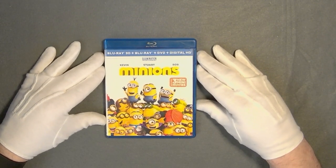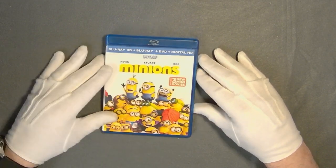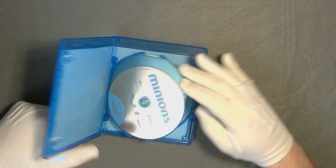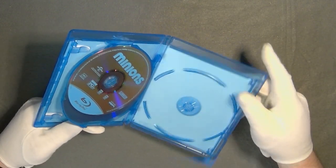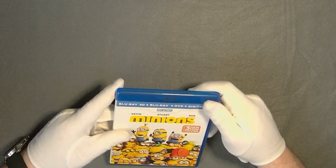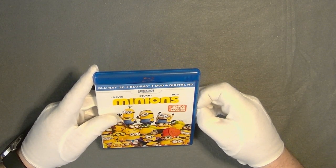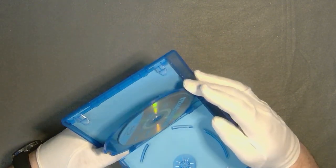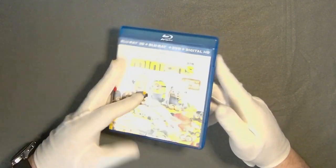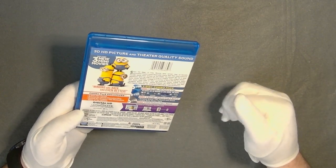Next, Minions. Picked this up in Second and Charles because it was in the kids section. It's CG, and usually CG that is three-dimensional or in 3D is actually pretty good. Yeah, and it's just the two movies, which is weird. I don't know why they did this case with just two discs, but apparently that's it. It's just the two discs.